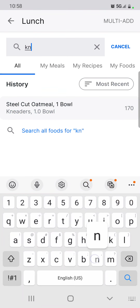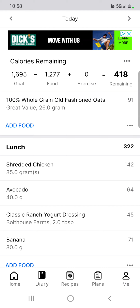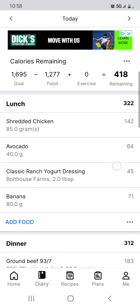So you could search Kneaders. You know, I went to Kneaders and got the steel cut oatmeal. It was already in there, and so I just put that in, and it's easy to track even when you're going out to eat. Another thing I wanted to point out is they have, oh no, where is it?